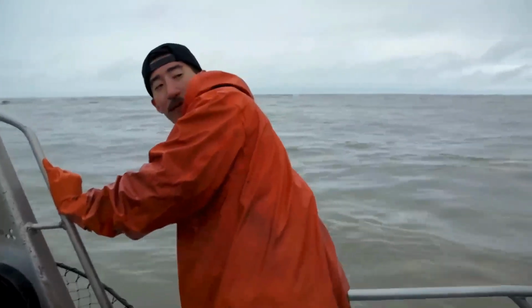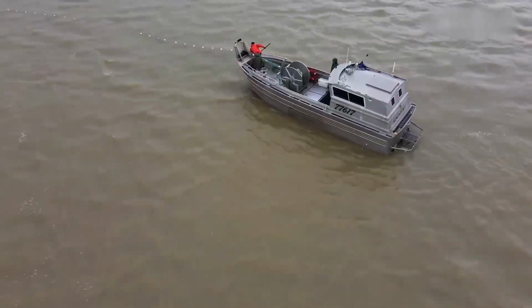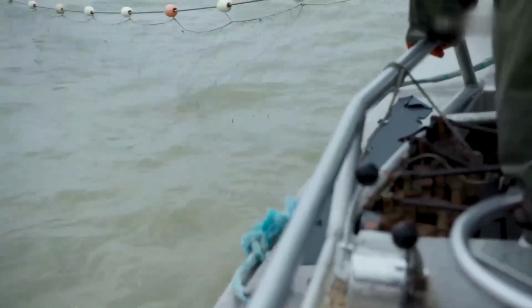Should have pulled him over the bow. Because the king was so large, it overpowered me and it ended up swimming out. But if they're able to catch one, it's big money. Copper River Kings can run for over $100 a pound.